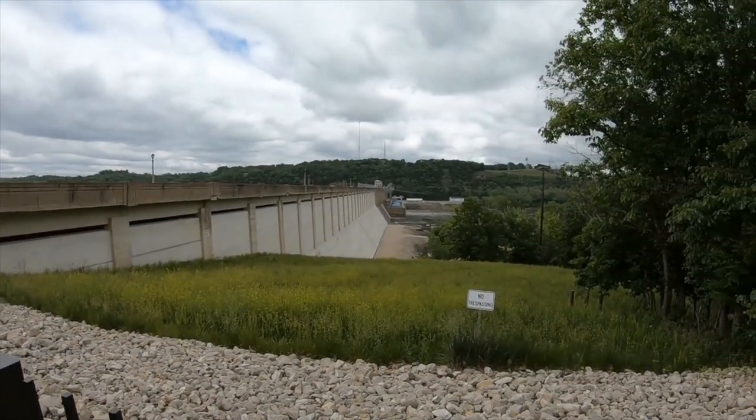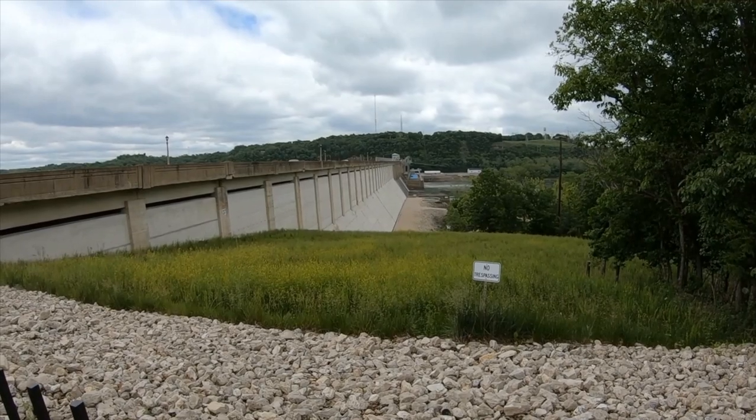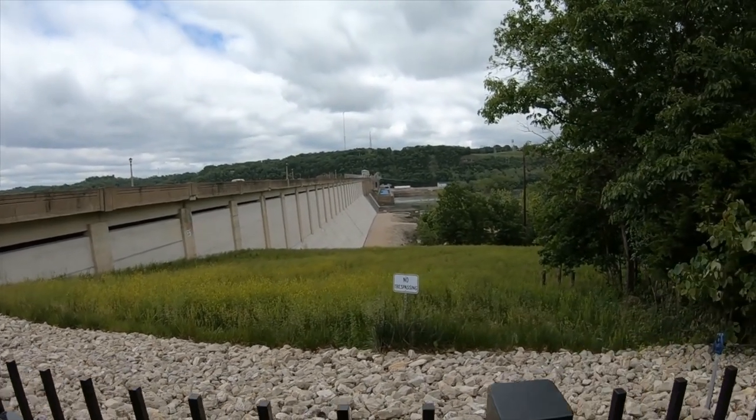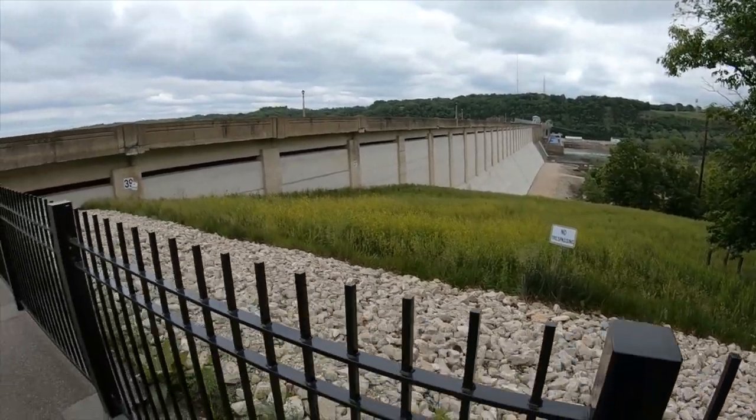Okay, so we made it to the other side of the dam and everything. We come back on this little parkway down here to where you see the backside. I'll get our other camera out and zoom in on a lot of that. Can't see a whole lot from here. Can't zoom in on it with the GoPro, but just kind of give you an idea how big it is.